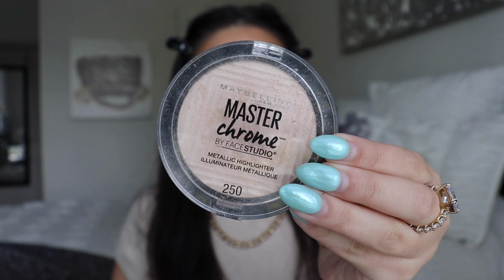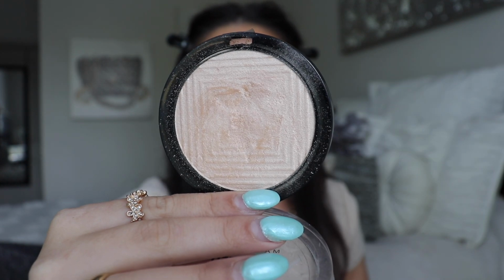Let's add a little bit of glow to our cheeks. And one of my favorite highlighters is by Maybelline. This is the Master Chrome Highlighter, and I have the shade 250. Now Maybelline may be a drugstore brand, but the way this highlight shines on my skin is definitely giving high end. I mean, do you see how blinding this highlight is? It looks so bougie, so good, without being glittery and chunky. It gives my cheek that beautiful glow from within.